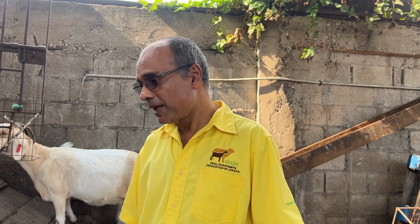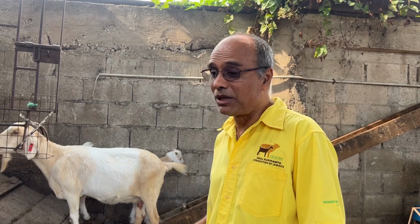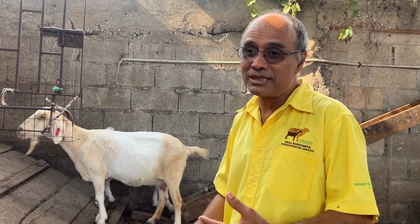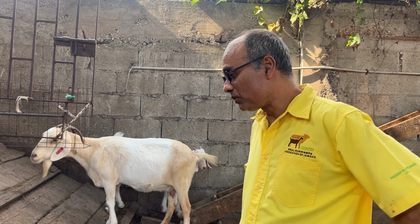But the mortality rate I have found with goats is much greater. A lamb will just be born. They like to say a lamb will be born running on the ground. As soon as the mother finishes cleaning it up, you'll see that lamb running up and down all over the place. Goats usually take a little more time, and most of the time you have to help the goats with the kids. This is what I have found over the years.